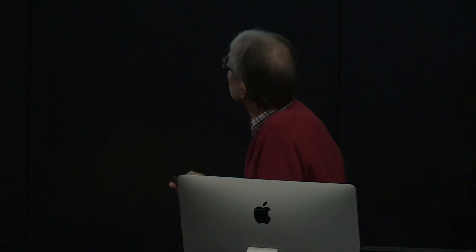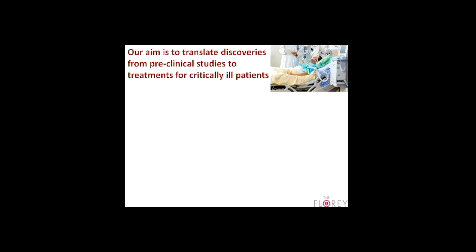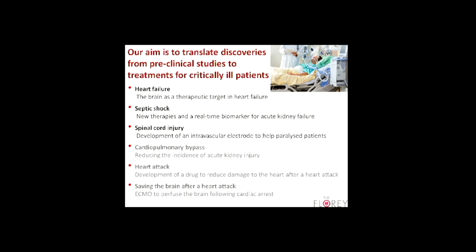Our aim is to take our discoveries and translate them from the preclinical studies that we do to treatments for critically ill patients. This is why we have a lot of collaborations with intensive care units, both at the Austin Hospital and at the Royal Melbourne Hospital. So these are the main projects we're working on at the moment, and today I'm going to go through these first three in a little bit of detail with you.